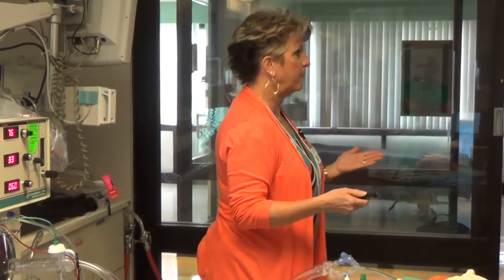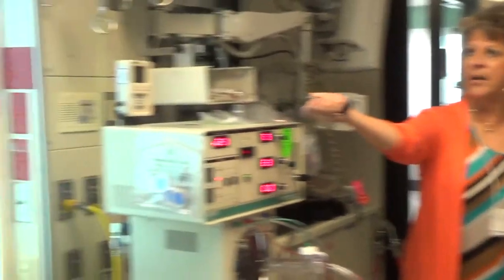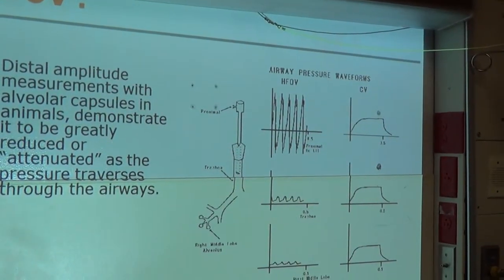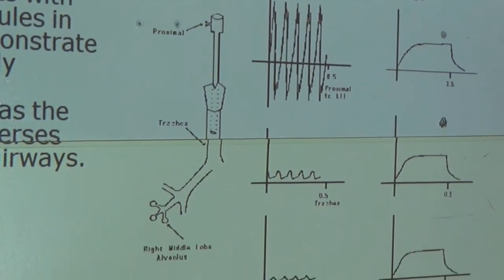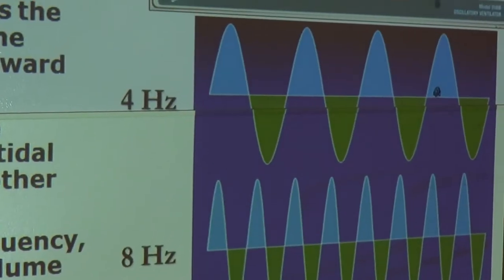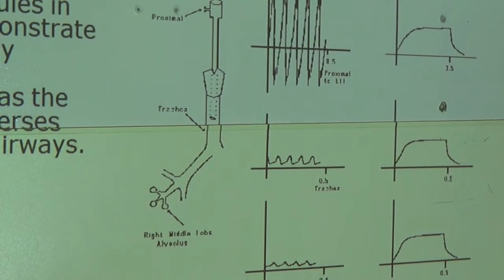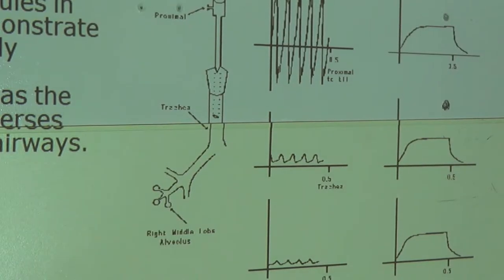When you get to an ET tube of about 6.5 and above, this pressure is attenuated about 20%. So you can see the waveform at the proximal end of the ET tube. Look how dampened it is when it gets to the carina. It's even more dampened when it gets down to that alveolar region. That's why high frequency is so safe. So when you walk in and see that this reads 80, but the doc wanted it 75, and you turn it back down to 75, you just ignored what the patient told you. He told you, I need more pressure, I'm getting sicker, or I need suctioning, okay?